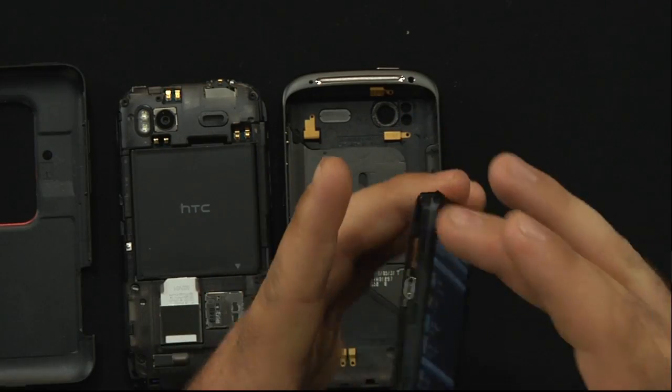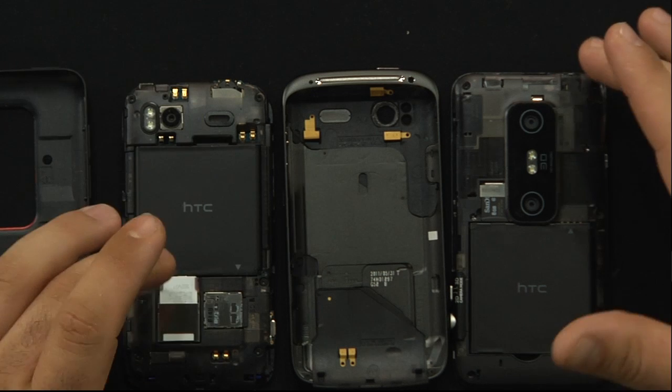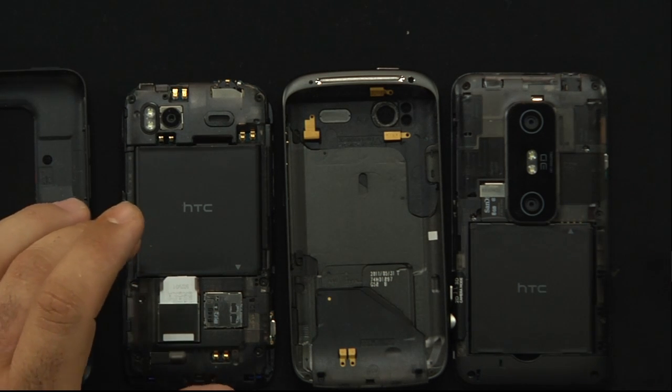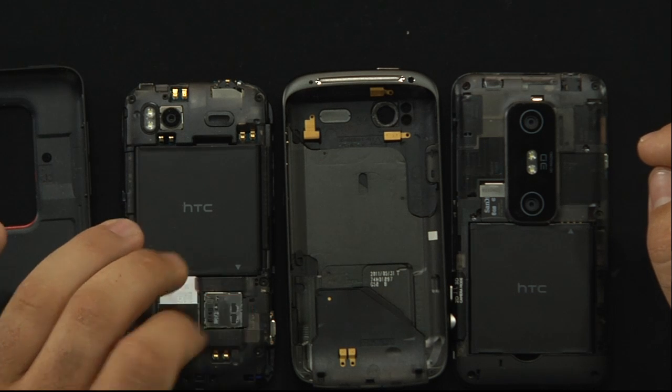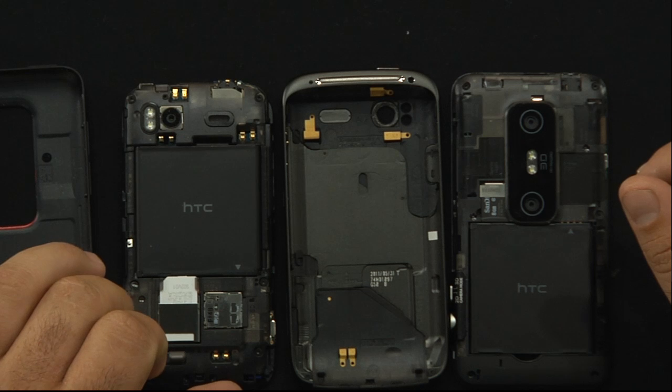Now we have an aluminum body construction versus this plastic backing construction. However, both phones do have a metal facing in the front. Now, as you can see, we have your SIM card here, no SIM card here. Your WiMAX technology doesn't require a SIM card like LTE. You can remove your micro SD card from right here without removing the battery, which is a 1520 mAh battery versus a 1730.